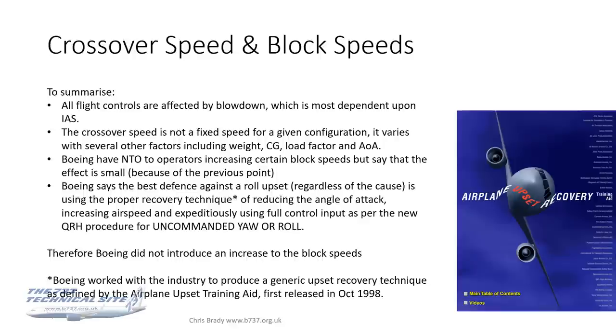So to summarize, all flight controls were affected by blowdown, all of them, and it's most dependent on airspeed. The crossover speed is not a fixed speed for a given configuration. It varies with several other factors, including weight, CG, load factor, and alpha. Boeing had no technical objection to operators increasing certain block speeds, but say that the effect is small because of the previous point. And again, I emphasize, they are absolutely right. 10 knots just won't cut it.